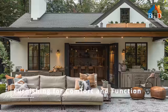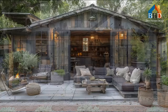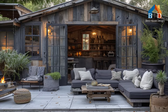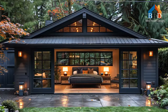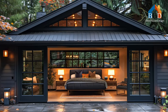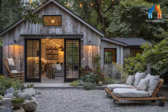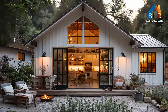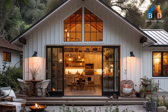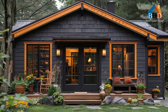Furnishing for comfort and function. Furnishing the guest house is a crucial step in transforming the space into a cozy and inviting retreat. Invest in comfortable seating, such as plush sofas or cozy armchairs, that invite guests to curl up and relax. Incorporate strategic storage solutions, like built-in shelving or multifunctional ottomans, to maximize the limited square footage while maintaining a clutter-free environment.